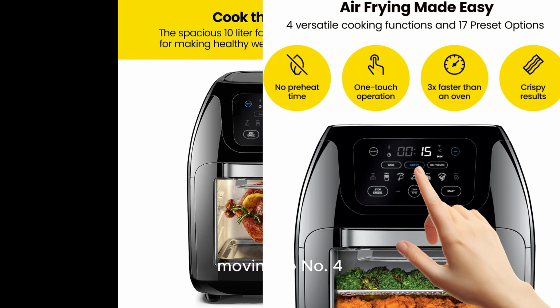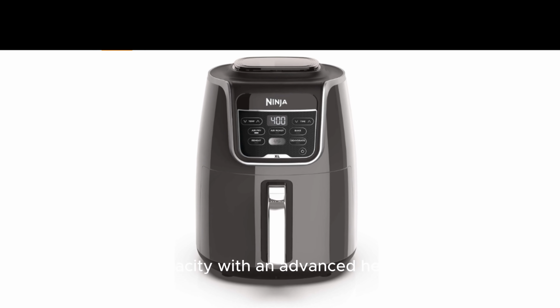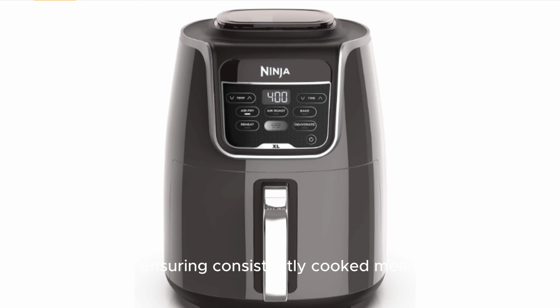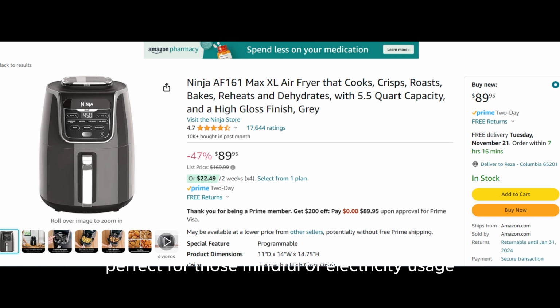Moving to number 4, meet the Ninja AF 150 Air Fryer XL. This innovative air fryer combines a spacious cooking capacity with an advanced heating system, ensuring consistently cooked meals. Its energy-efficient technology is perfect for those mindful of electricity usage.